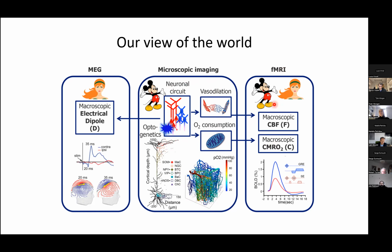So now in functional MRI, we know this well, we have these two processes that contribute to our BOLD response. One of these is CBF, which is the macroscopic counterpart of our microscopic dilation and constriction. And the other one is macroscopic CMRO2. And so these two, as we all know, contribute to the BOLD response, but in opposite ways. And so this is the fundamental uncertainty that we have in there. And this is why it's also so important to get a handle on each one of those processes.